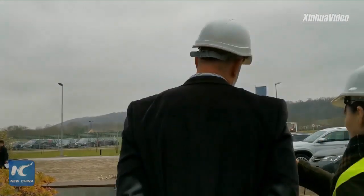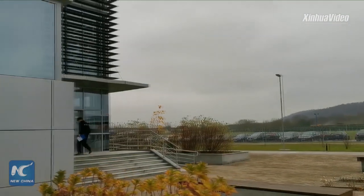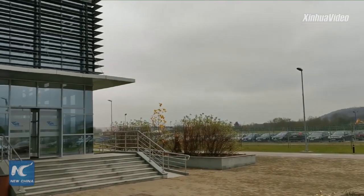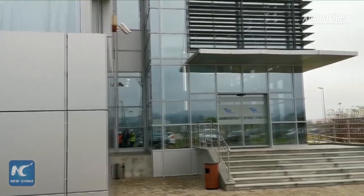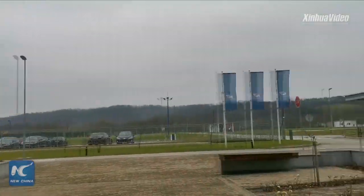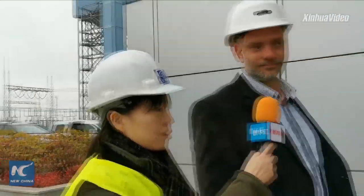I work here as a technical director of the plant. I've been working here for maybe 5 years, starting 1 year before the plant started its operation. So I was involved in the construction of the plant, then testing of the equipment, commissioning of the plant, and finally operation of the plant. Okay, so how long has the plant been in operation? Since January 2016. So it's been 3 years. Almost 4 years. Yes, almost 4 years.